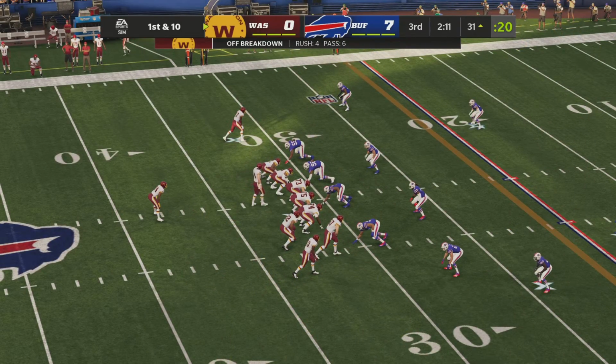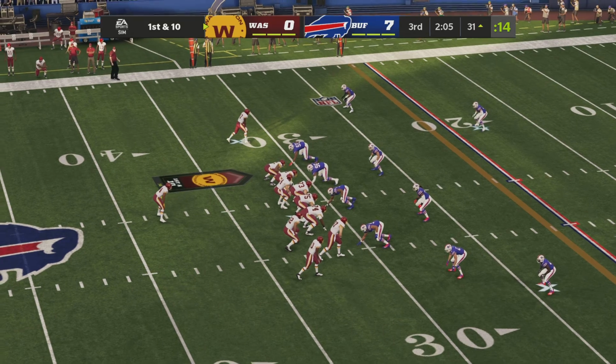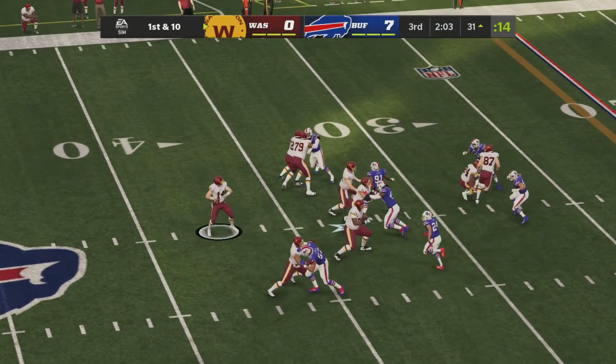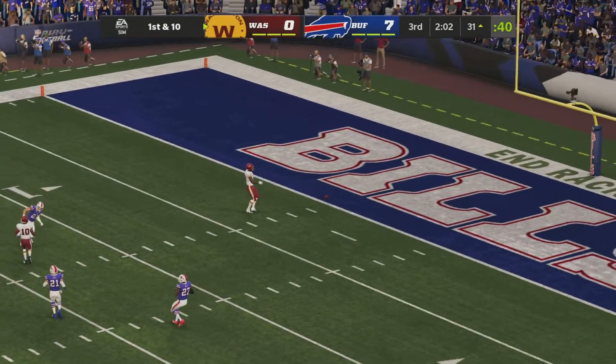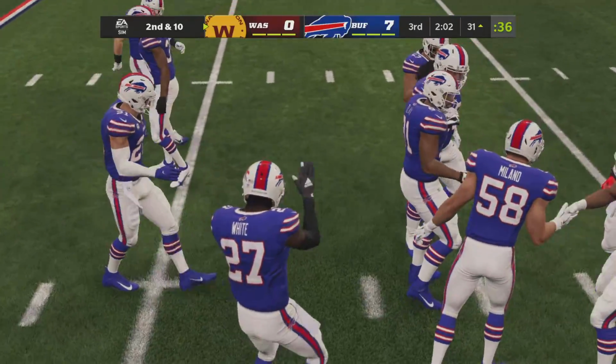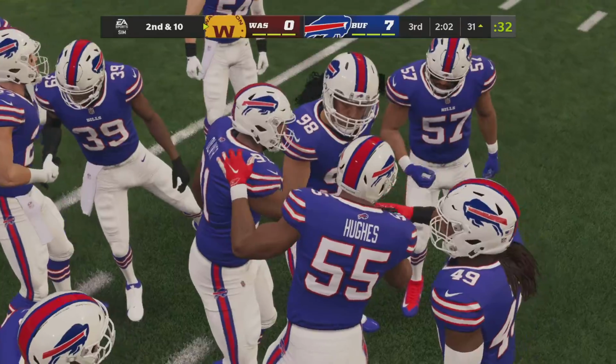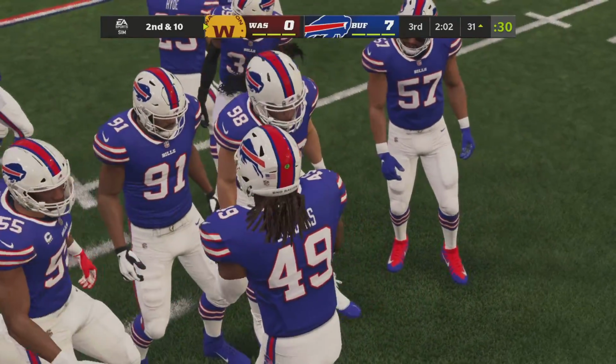Still in search of their first touchdown of the game, but they're on the move. 1st and 10. Fitzpatrick now. And the timing a bit off that time as that one falls to the ground. They've given up a few 1st downs on this drive, but getting the incompletion there, that should give them something to build on and maybe turn the tide.